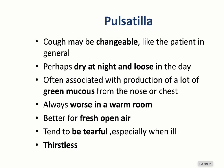And most of the complaints that pulsatilla has may be changeable. If they had a stomach upset and you said, "What is your stool like?" they'd say, "Oh, it could be like anything, it's really changeable. Yesterday I felt constipated, today my stool's been loose." Everything is changeable, so their cough might be changeable. For instance, they might have a dry cough at night and a loose cough in the day.